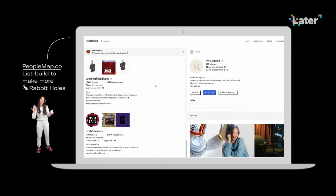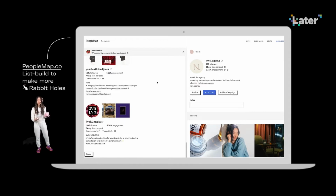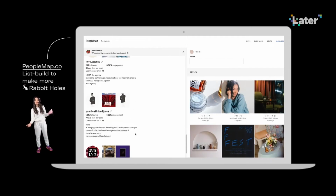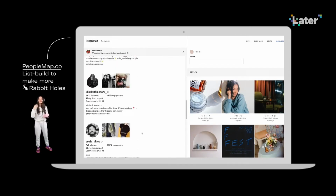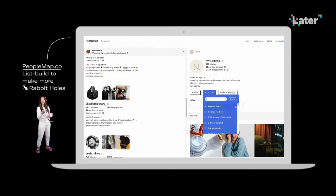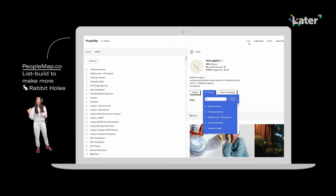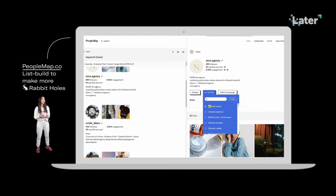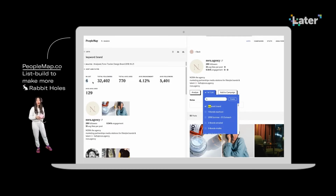The reason why I like to start with my personal account for rabbit holes is because I typically know who these people are, and I know that they're down to interact. So once you start adding all of these people in the list, here's a little pro tip. You can click on these 3 little dots and it's a shortcut to view your list. Or you can go up to lists, and then from there you can search for your list, whatever you were looking for. There's a lot of little ways you can use People Map to find your potential clients or customers.